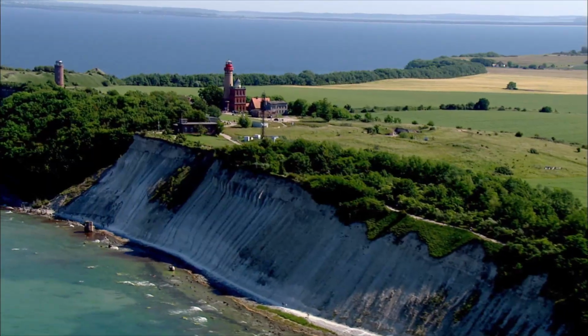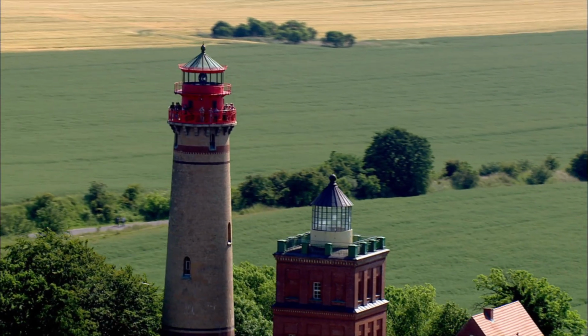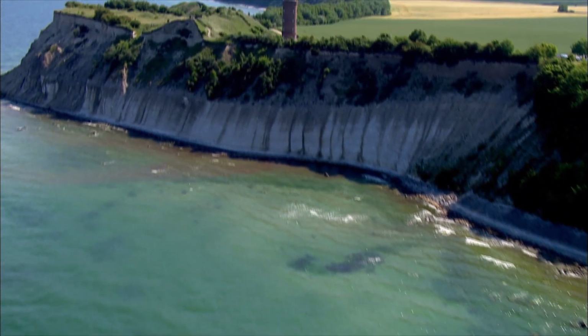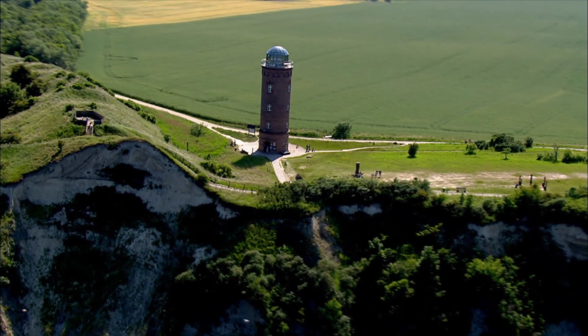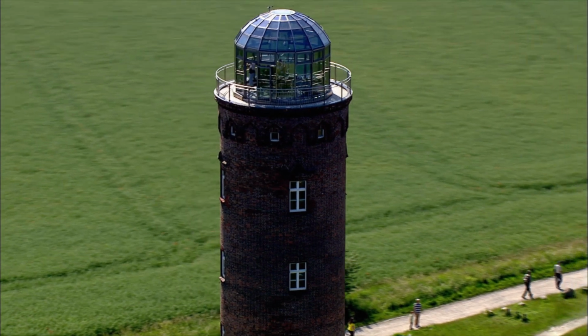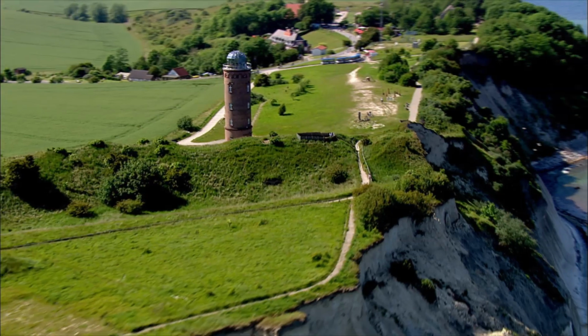Cape Arcona is a rock plateau high above the sea. It's a popular place for excursions. The old radio tower from 1927 is one of its landmarks. From here, it amplified Germany's marine radio service during World War II.